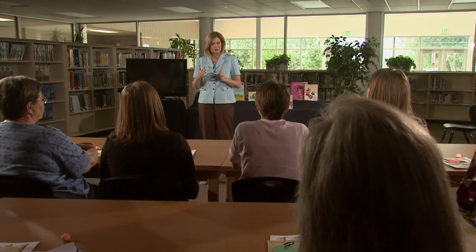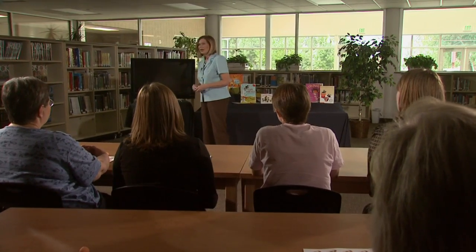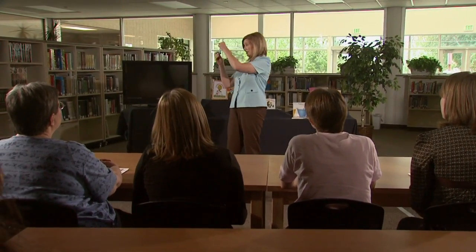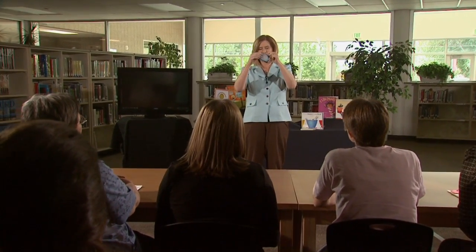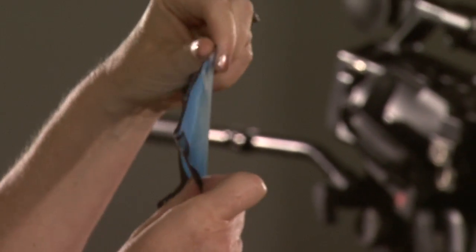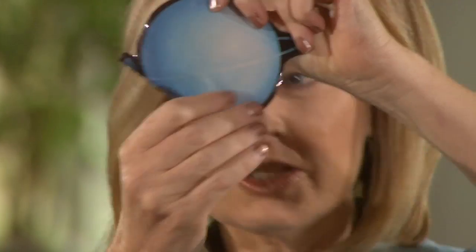Now I'm going to give you some examples of how children learn. And to do that, I just have a little activity that we're going to try. I want you to look at this very small representation of something. And I want you to call out as loud as you can so we can hear you, everything you see about this object. Anything you see. It's shiny. It's blue. It's round. Kind of see-through.